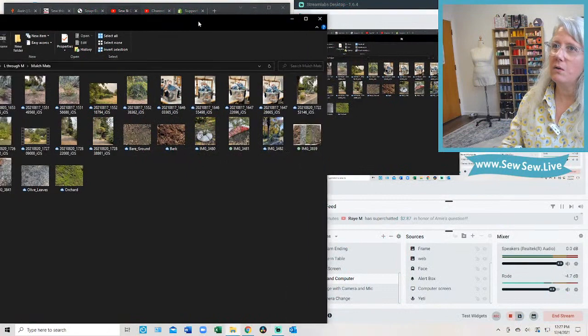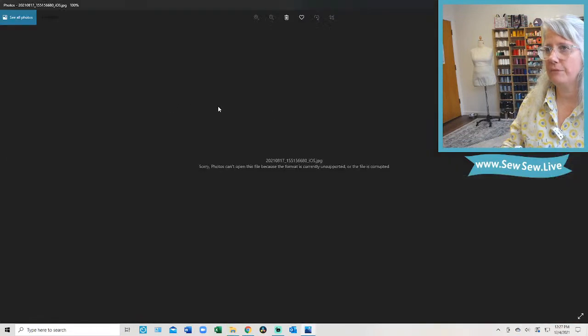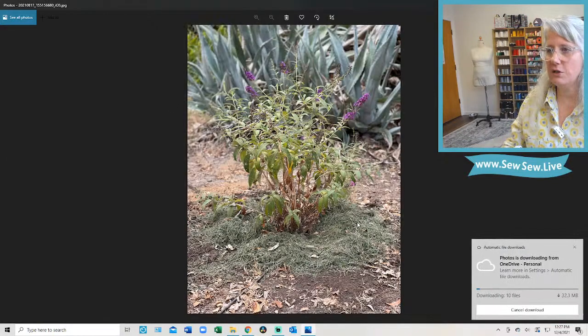All right, so here's the first little bush I did. So this is this little bush. See, my husband had mulched it with some grass.